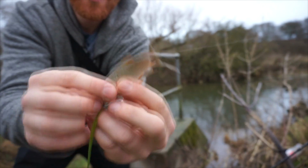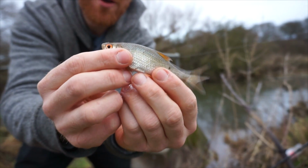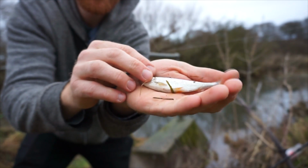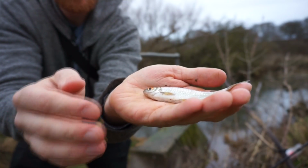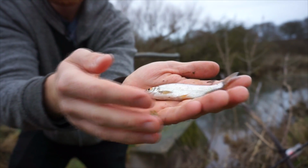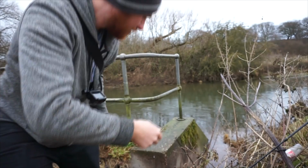First fish, right up against the sewage pipe. Can't even hold him still because he's so lively. It's a little roach, right up against the pipe where that warm water's coming out. Beautiful little guy. Get him in the net, see how many we can catch.